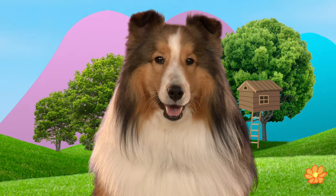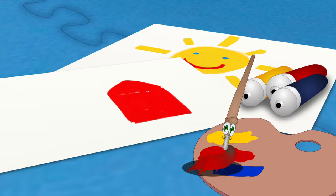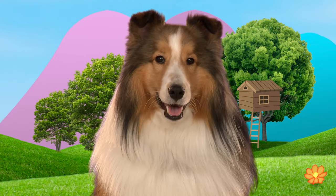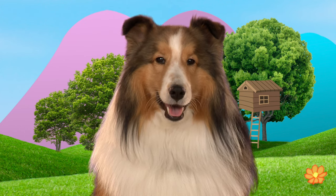Thinking about using a paintbrush to paint with you today. I made a really big mess. But Pete showed me how I can use him to not make such a mess when I paint. And now I can mix different color paints together to make new colors.